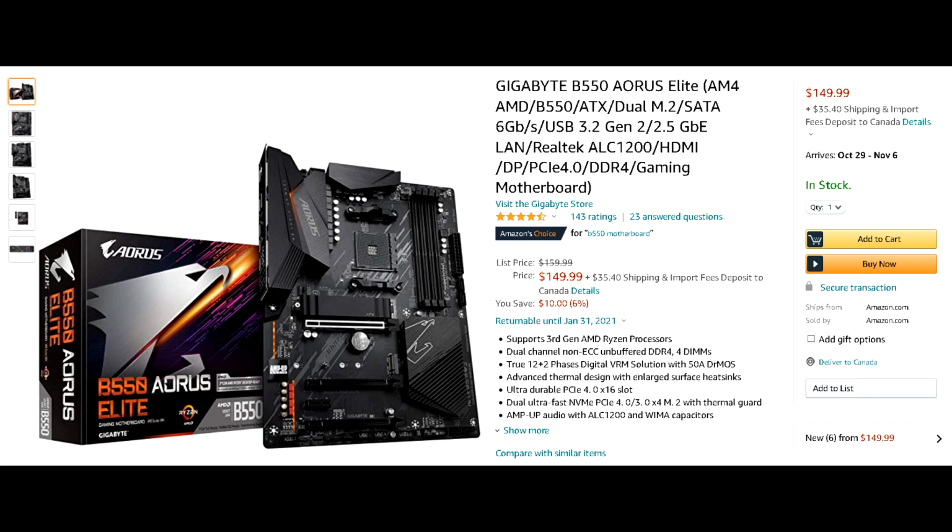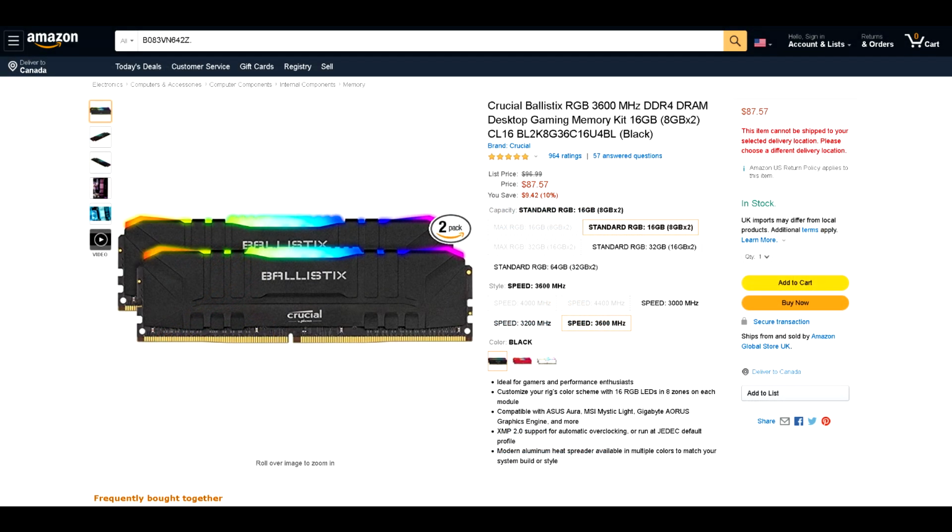Next up, it's only appropriate I talk about my choice for RAM, since I just mentioned a motherboard with great memory support. For this component, I've chosen the Crucial Ballistix RGB. This is a 16GB kit with two 8GB DIMMs, and will come with a memory overclocking profile at 3600 MHz with 16, 18, 18, 38 primary timings.